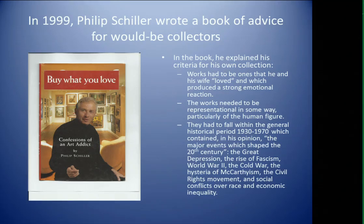He wanted representational art because he was not someone who found the abstract expressionism that kind of dominated the post-World War II era to be to his taste. And he decided to narrow his field from 1930 to 1970, although, as I've already said, he acquired works from beyond that time. It focuses, as a result, on what he considers to be the major events of the 20th century, specifically the Great Depression, the rise of fascism, World War II, the McCarthy era, and civil rights eras, and so on.